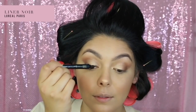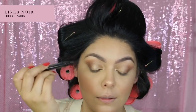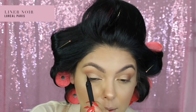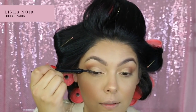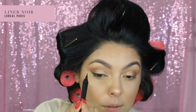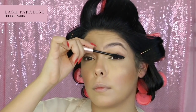Next, I'm gonna go finish up my eyes using this Liner Noir from L'Oreal Paris. It's actually not as dark as I would have liked, but it worked out anyways because I probably should have used maybe a dark brown eyeliner because I want to keep everything pretty neutral and soft, but it worked out perfectly fine. Just make sure that you keep that line as tight to your lash line as possible and only doing the top as well.